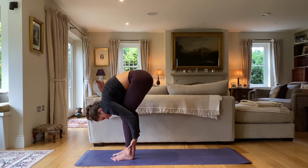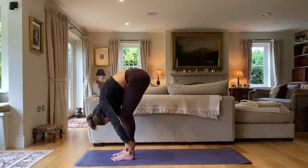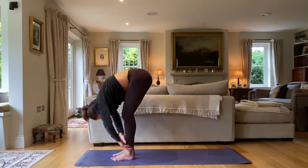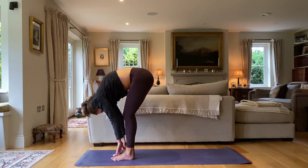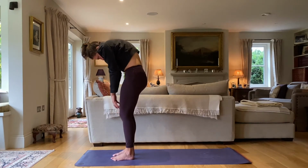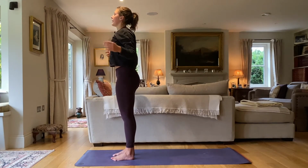Maybe wrap the hands around the thighs, the calves, the ankles, lifting the sit bones high. We breathe for 2. And for 1. Good, and then slowly releasing the hands. Gently rounding all the way up, chin to chest to stand. Head is the last thing to lift. Roll the shoulders back and down.